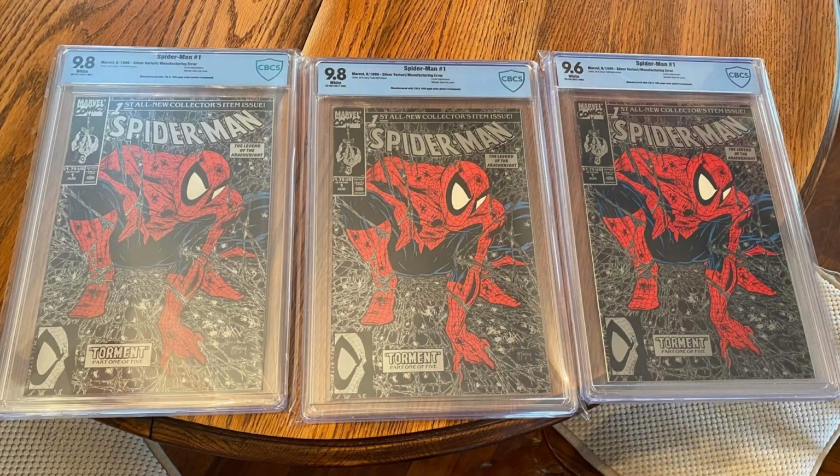So we've got 3 slab copies. So right here, it's kind of difficult to show everybody the gang all here. I don't want to mess with some valuable stuff, but there you go. So we've got a 9.6 and 2 9.8s, all white pages, it looks like. Yes. All very nice. That's good. We hope for that on a 90s book.